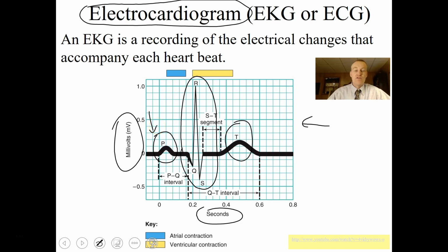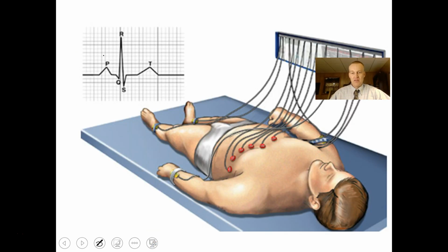Changes in electrical activity will be read by deflections of a needle or waves that will form on a monitor that you can look at, a computer monitor. So this is different than the action potential that we read earlier in the semester or last semester. So we're not talking about action potentials. We're talking about an EKG, which is just changes in electrical activity during heartbeat.